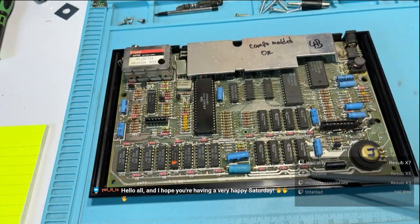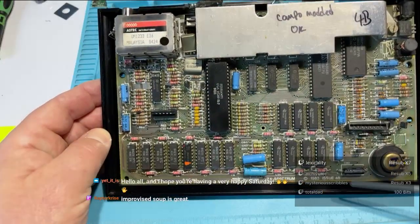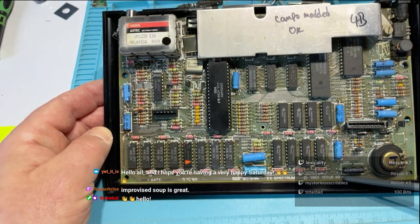Right, so yeah, this is an issue 4B. So 1983, issue 4B Spectrum. And 4B is actually one of the good board revisions.